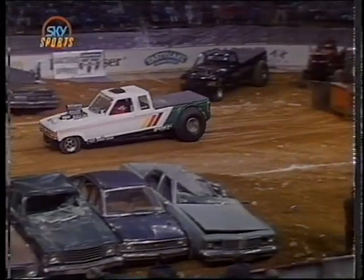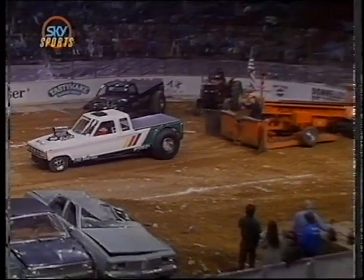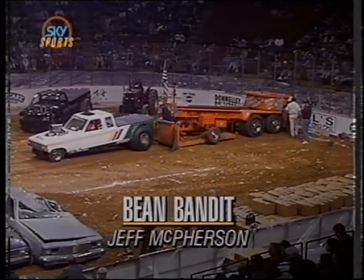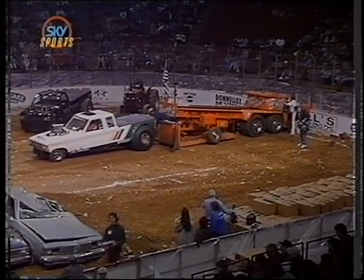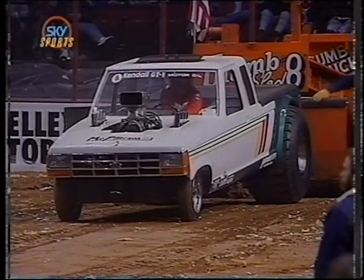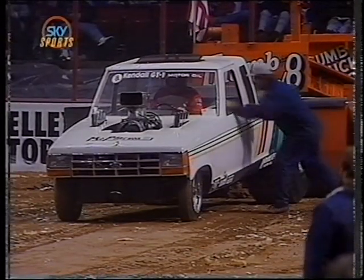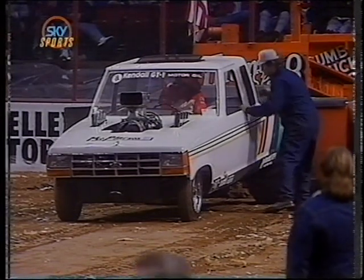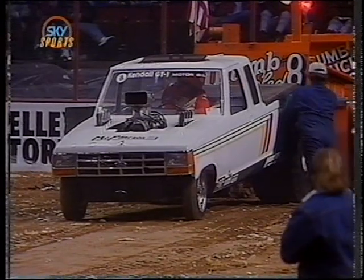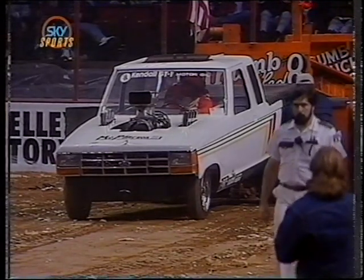The next machine backing up to the starting line area. Jeff McPherson out of Circleville, Ohio, the son of longtime campaigner Dick McPherson, with his Bean Bandit 1990 Ford Ranger. The McPherson family has been involved in U.S. Hobbit Association pulling competition since the original Circuit of Champions was incepted back in 1974.